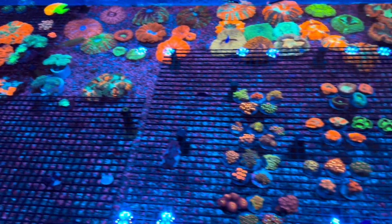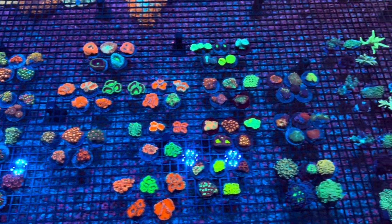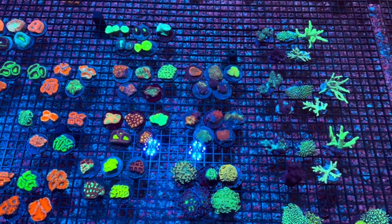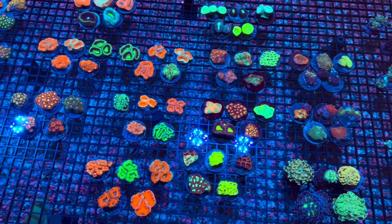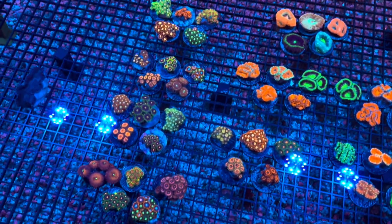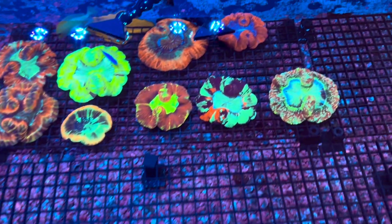The last tank on our walkthrough is our photo tank, where we photo all of our new and incoming corals. Up here on the rack today is all these brand new WYSIWYG frag packs. These are actually going to be dropping tomorrow, so stay tuned. All sorts of LPS, a few soft coral frag packs in here. Frag packs are a great way to add some instant variety and color to your tank.